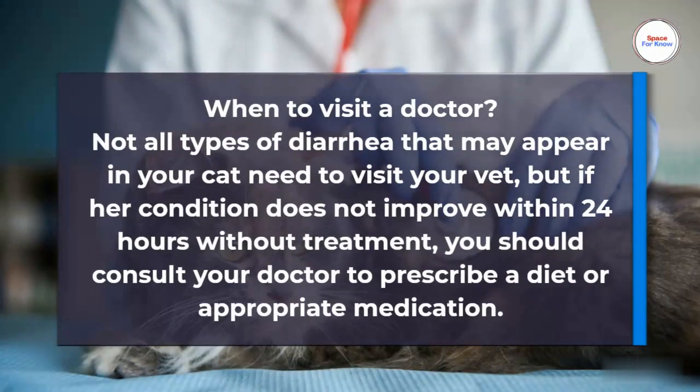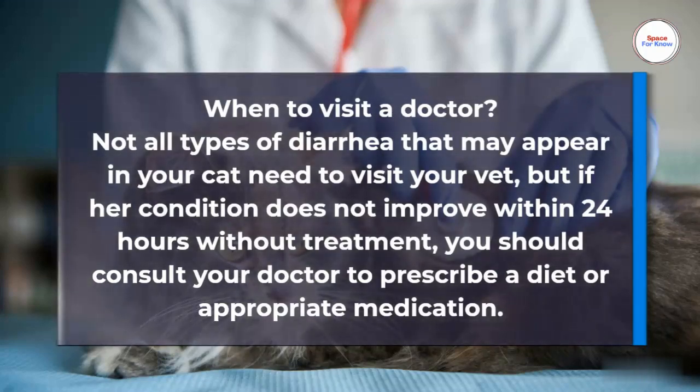When to visit a doctor. Not all types of diarrhea that may appear in your cat need a visit to your vet, but if her condition does not improve within 24 hours without treatment, you should consult your doctor to prescribe a diet or appropriate medication.